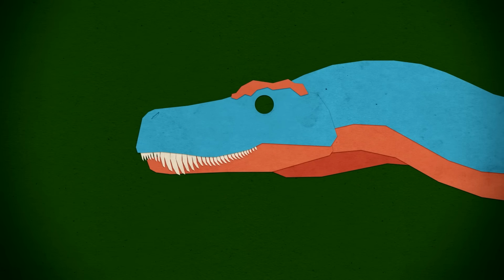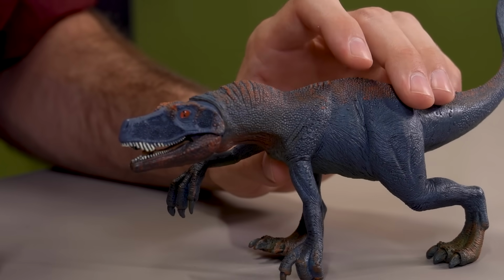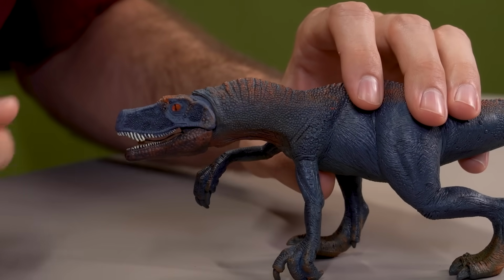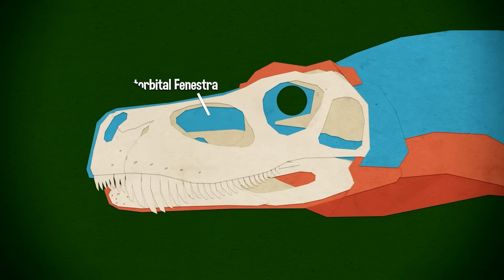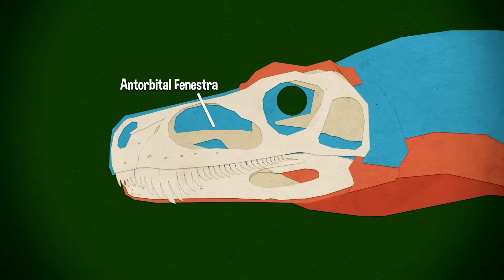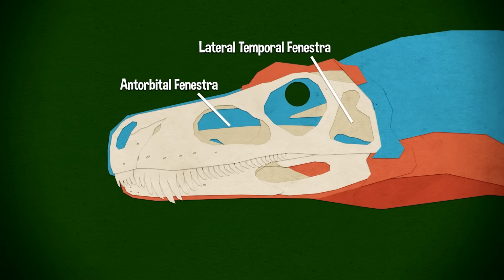You shouldn't be able to see the temporal fenestrae so clearly, but since we can, we might as well critique them. The antorbital fenestra shouldn't be this long, it should be a little more oval-shaped, and the temporal fenestra shouldn't be this oval-shaped. It should be kind of a sloppy triangle with a narrow point at the top.